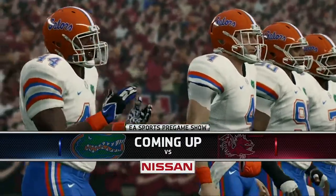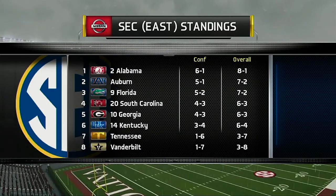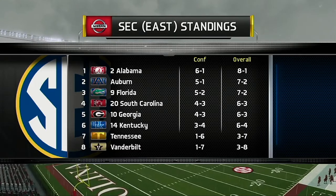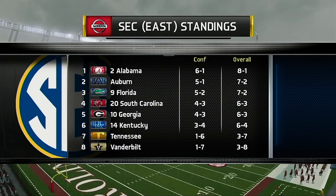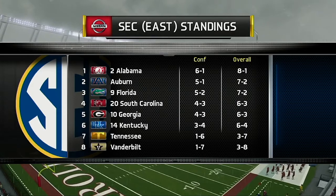Innovation that excites. Both of these defenses make highlight reels all the time because they will flat knock the taste out of your mouth. But perhaps even more impressive, this is not just a group that only delivers big hits. Both groups extremely well-rounded from the front all the way to the secondary. Tough to find a weakness on either side on defense.